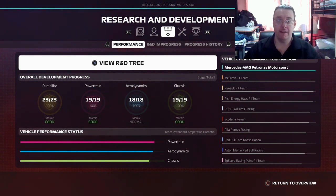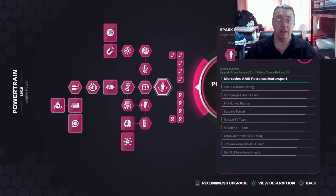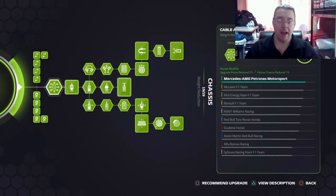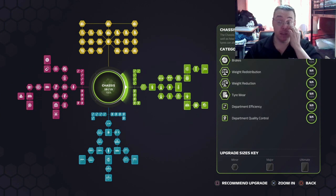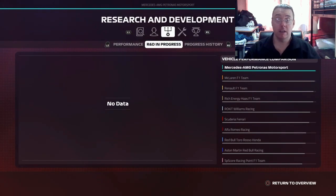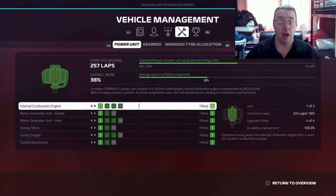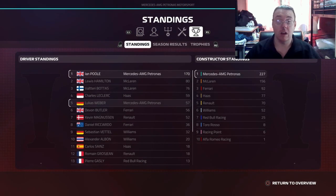Let's have a look how everything's progressing in the R&D tree then, shall we? And you can see that we still have the best powertrain, third best aero, and still the best chassis around. Actually, by a distance, we are the best chassis on the grid. And if we have a look at the progress history, we can see that a couple of teams have brought an upgrade this weekend, namely Racing Point, Red Bull. It looks like Alfa have brought an upgrade as well. Nothing for the Toro Rosso team and everyone else, so they must already have the fully upgraded car. We are going to be using the old stuff for this race.